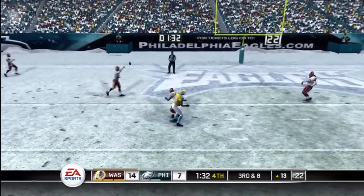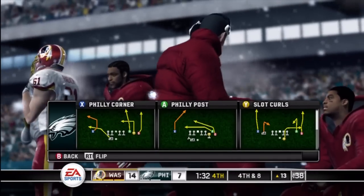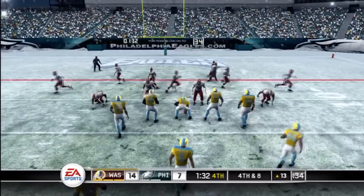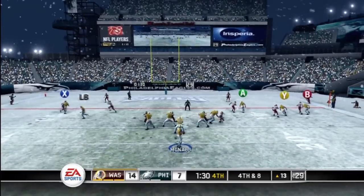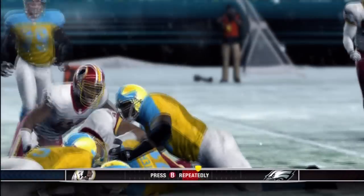Here's the pass. It falls incomplete. Jeremy Macklin was the intended receiver on the play. Looks like they'll opt to go for it here. Flag. He needs to get rid of it. McNabb can't hang on to the ball.